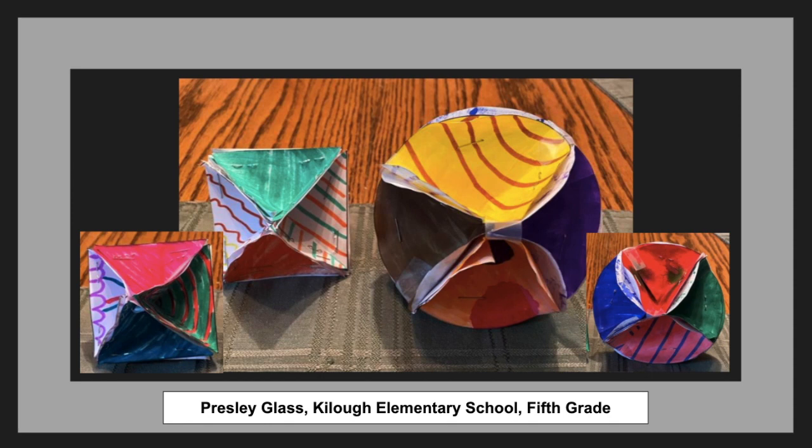Presley Glass created these 3D orb sculptures. One of them is round and the other one is square. So you're seeing two views of each. Presley is in fifth grade.